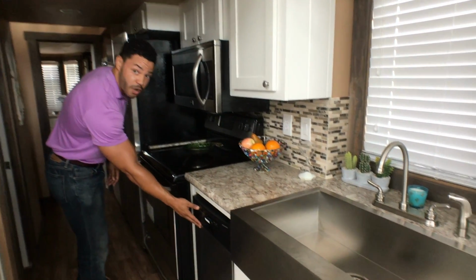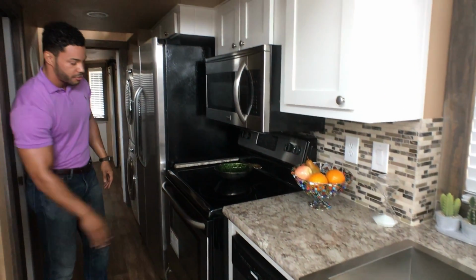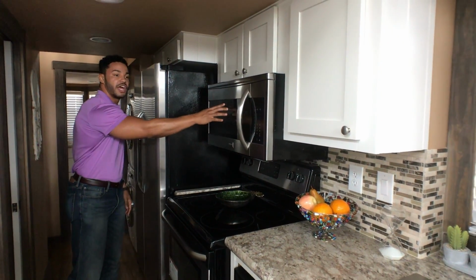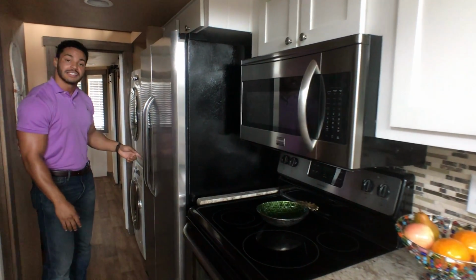You actually have a dishwasher in this home. That's an added feature that kind of makes it more convenient for you. Smooth top stove, nice convection oven, side-by-side refrigerator with the ice in the door.